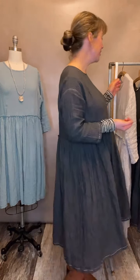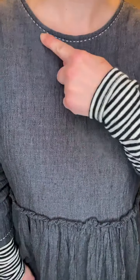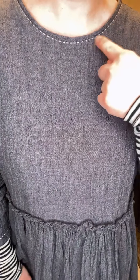colors up close. So I've actually settled on the charcoal for myself because I felt like I was really in need of a little black dress, and although it's not black, it's a charcoal, I find that it's going to be really easy to treat as a little black dress and dress up and dress down and wear for so many different occasions. So I've settled on the beautiful charcoal. I'm going to show you the beautiful ivory stitching.